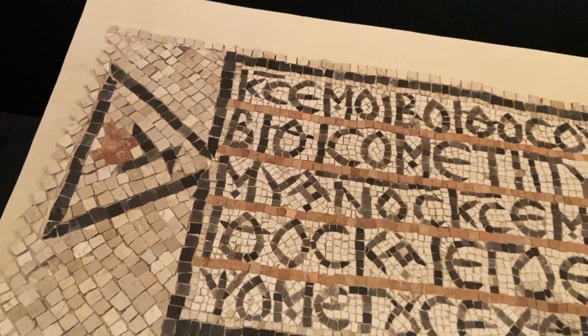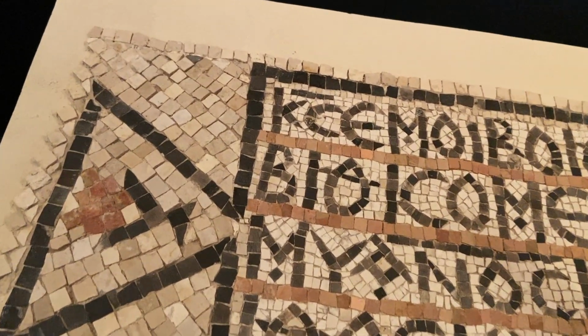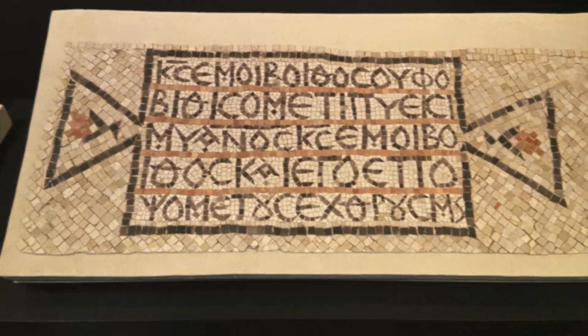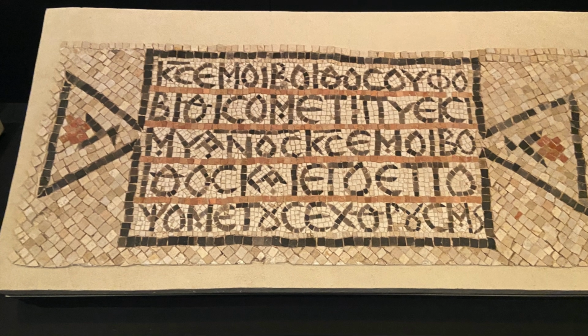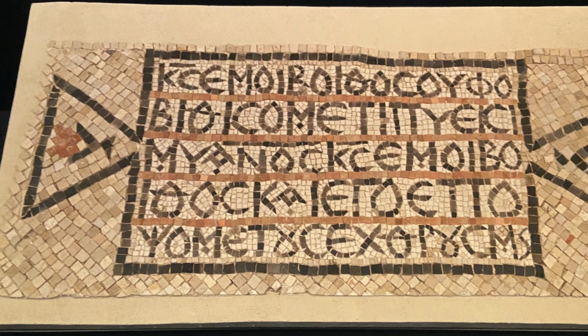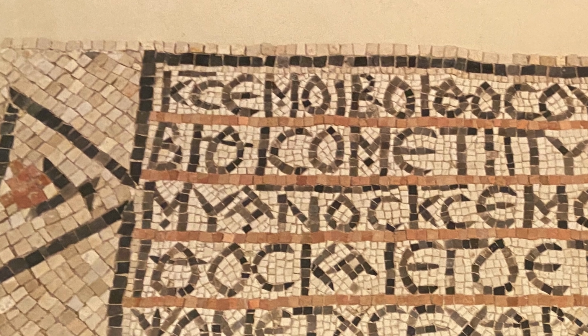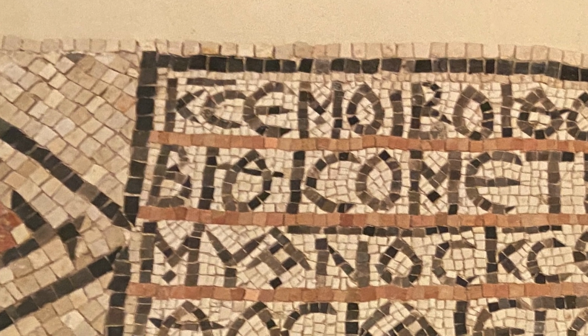It's not a scroll, but a stone mosaic which was unearthed near Jerusalem's southwest gate. The inscription is from the 118th chapter of the Book of Psalms. It begins with the abbreviated KC with a line above it. This symbol is the first and last letter of the Greek word Kyrios, which means Lord or God.